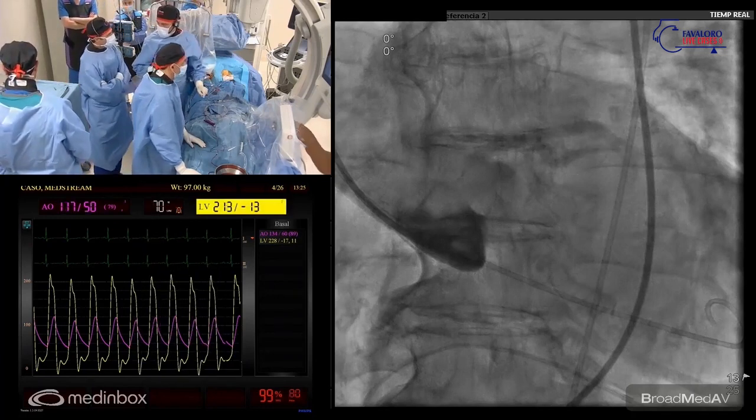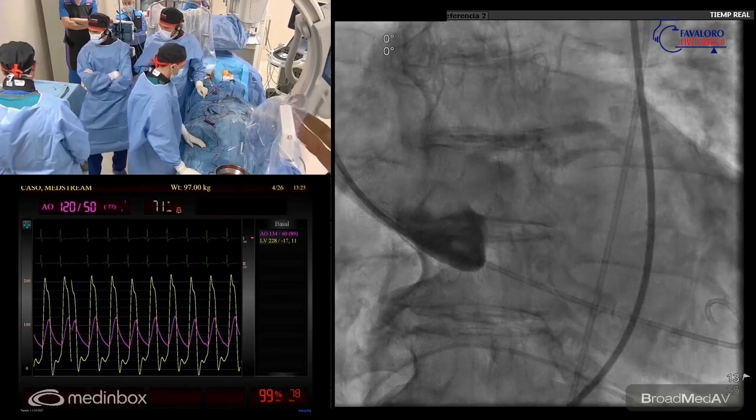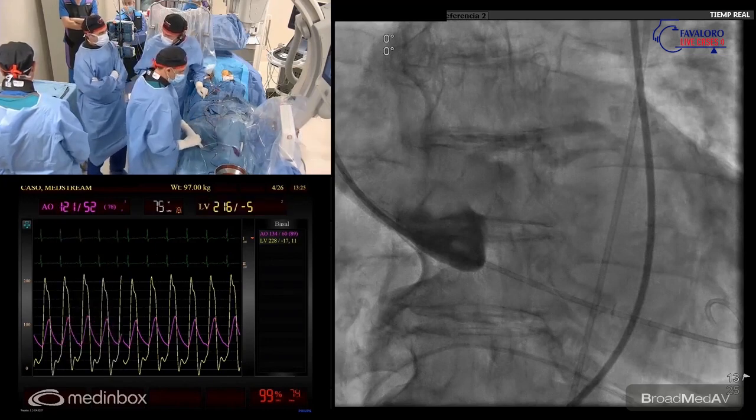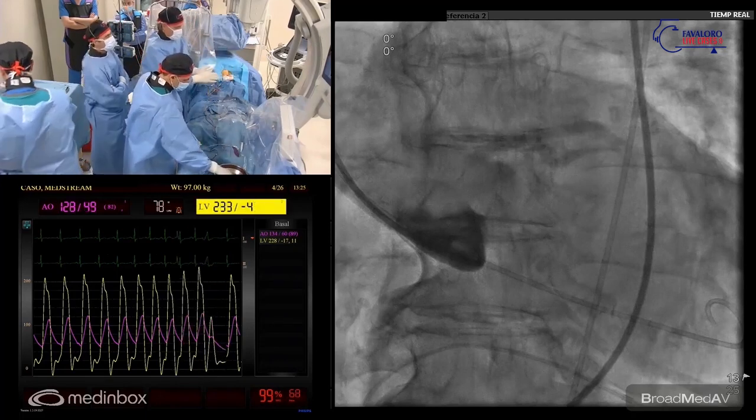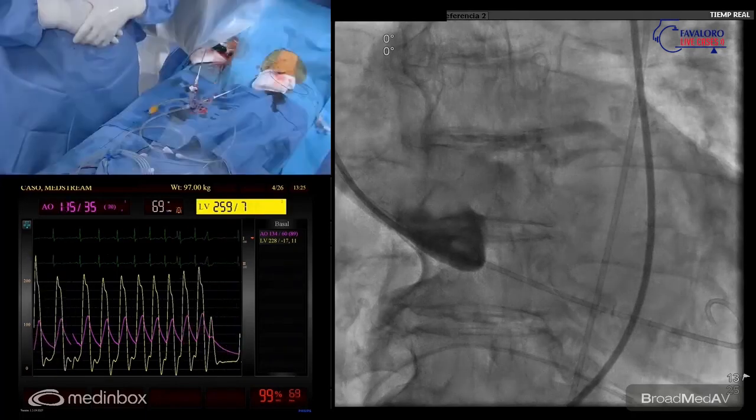So when the valve is ready, we are going to predilate. Is the valve ready? Okay. Yeah, he's preparing the balloon because we were planning to go directly. So now we changed our mind.